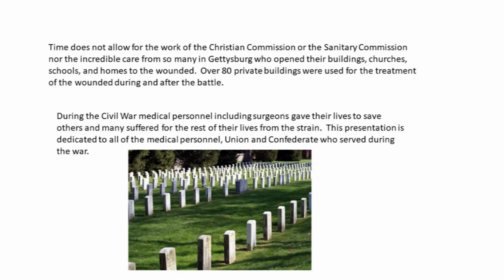Real quick story, Tilly Pierce was 15. She lived right in town, and actually the Tilly Pierce house is now a bed and breakfast. Tilly Pierce wrote many years later about the things that happened. Her mother wanted to get her out of town because the Confederates had entered the town on July 1st, and she was worried about her. So the mother sent Tilly and an aunt out to one of the Weikert farms, which happens to be behind Little Round Top.